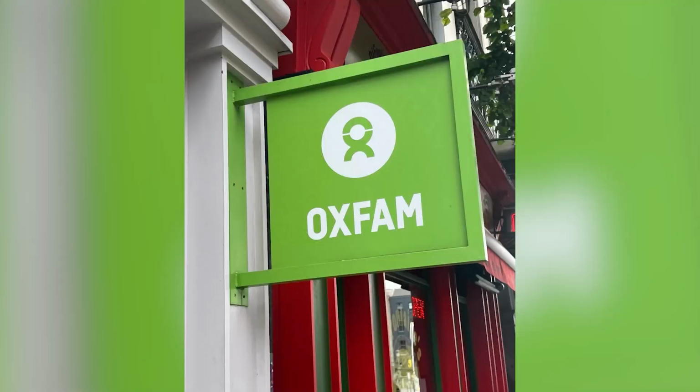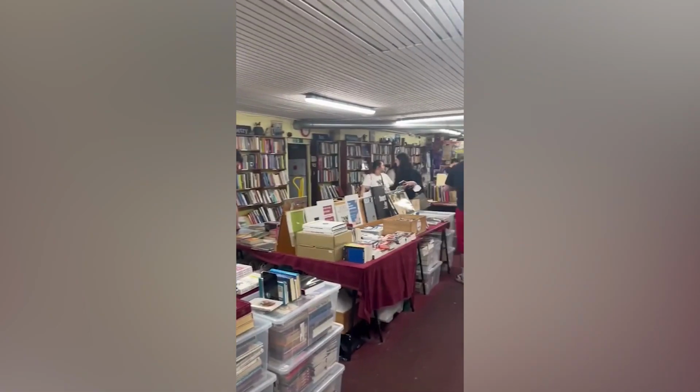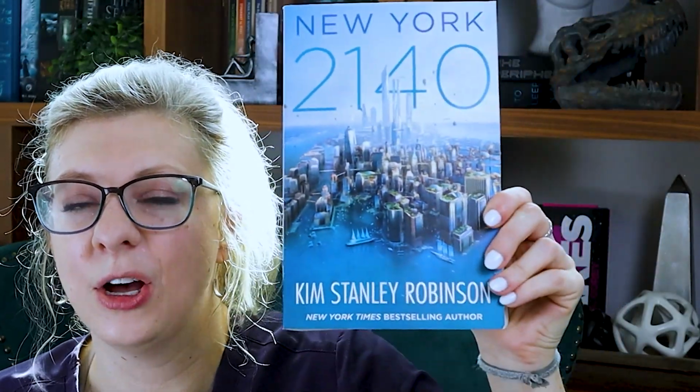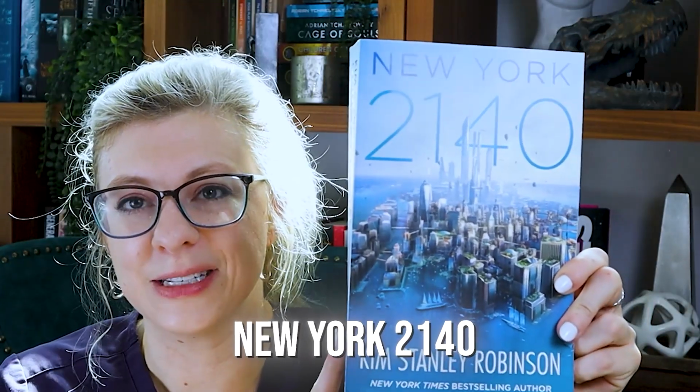Then I ended up going to Dublin, where I found a charity shop that is apparently all around the UK and maybe the EU too, I'm not sure, called Oxfam. This is a charity shop. A lot of these books were used and really well priced, and I just could not say no to these books. So I ended up picking up a hefty chunk, and that is New York 2140 by Kim Stanley Robinson.